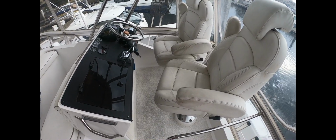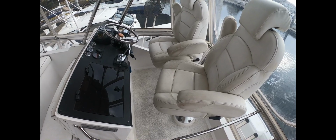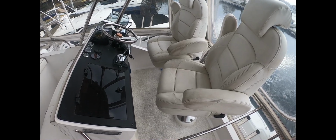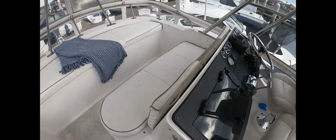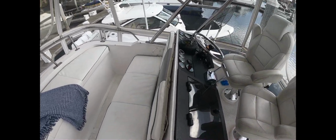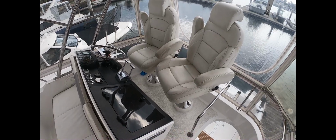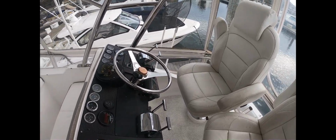Here we are at the bridge, and immediately on our right, or to starboard, we see we've got our captain's chair, well padded, and our passenger seat. Our helm is here, and then seating for 4 or 5 folks right there. This gives us an overview of the seating, and from here, let's look at the helm.